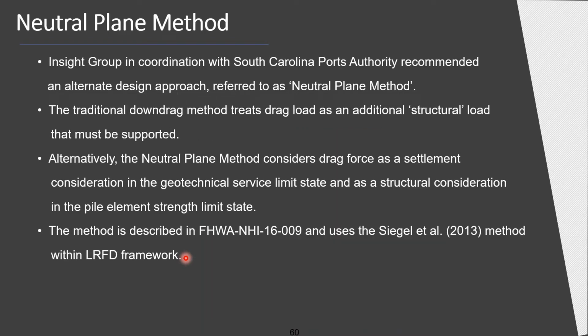But that brings me to the crux of this presentation. And before I get into the neutral plane method, which is an alternative method to design for down drag forces acting on the pile, we will first explain the down drag process in general.